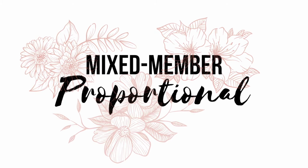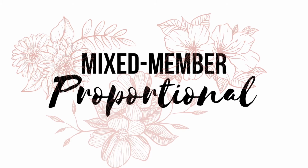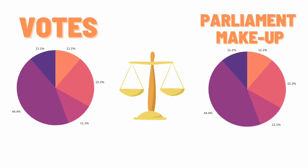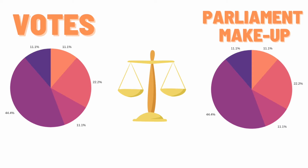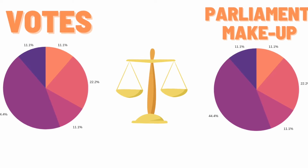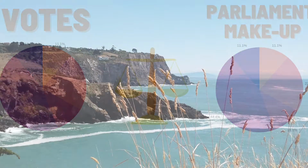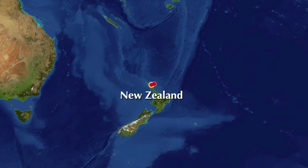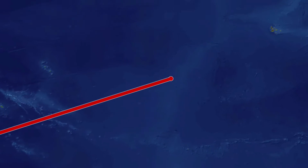New Zealand uses a voting system called mixed member proportional voting. Mixed member proportional voting basically says that if a party receives 11% of the vote, they will make up 11% of the parliament. Mixed member proportional voting was also used to elect Trevor Mallard, Speaker of the House. Ecuador is up next.